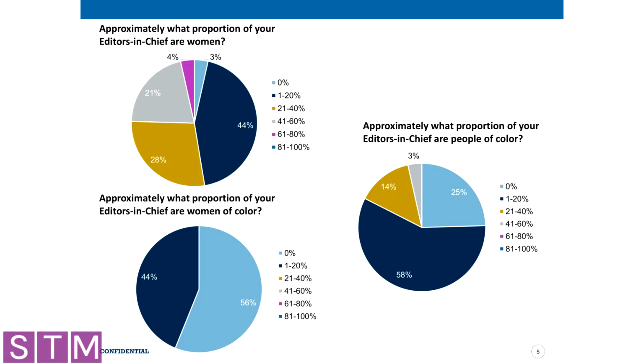Essentially, 97% of journal managers report having 40% EICs of colour or less, and few or none of these are female. So, as an important caveat to this, we are aware that respondents with 2 to 10 journals are lumped in with respondents who manage over 30. And so these percentages mean different things depending on the number of journals one person is managing. But as I said, we did include them all together.